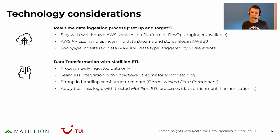And finally, we wanted to apply the business logic to our data with our trusted Matillion ETL processes. So we already have these processes for our other use cases, which contain harmonization of data, for example, or data enrichment. Just a quick example, we want to join the planned room budget data for a hotel with the actual occupancy data to see how the budget target is met in our hotels. And this is something that we do with the transformation process in Matillion ETL.